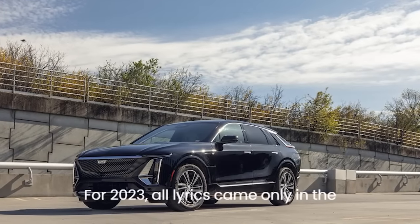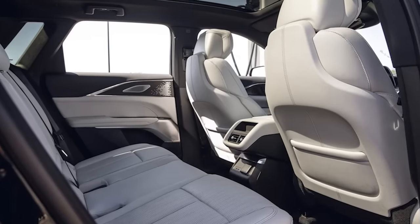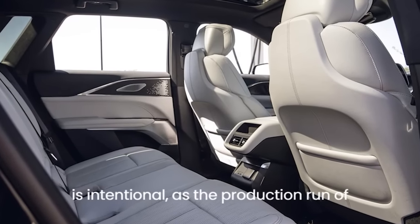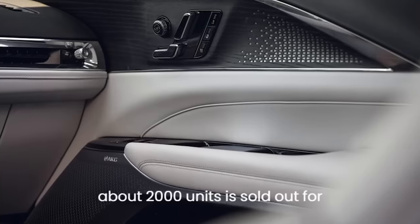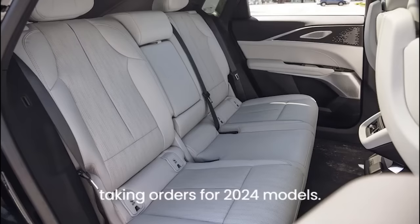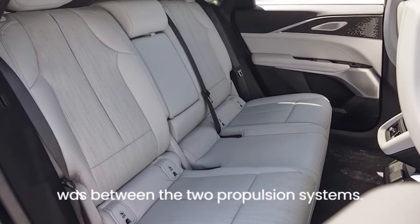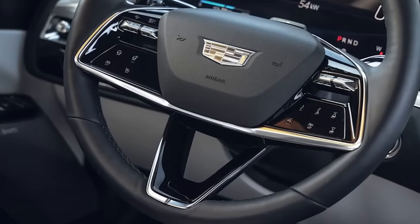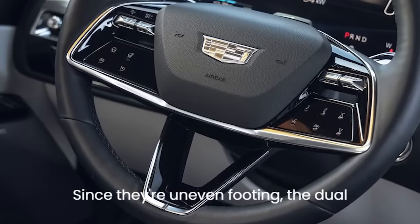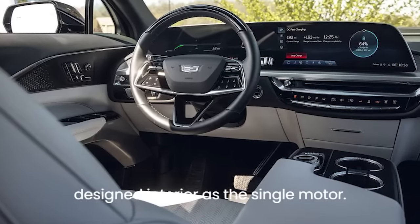For 2023, all Lyriqs came only in the Luxury trim. The past tense is intentional, as the production run of about 2,000 units is sold out for 2023, and Cadillac is now taking orders for 2024 models. So the only choice buyers had to make was between the two propulsion systems. Since they're on even footing, the dual motor has the same roomy, handsomely designed interior as the single motor.